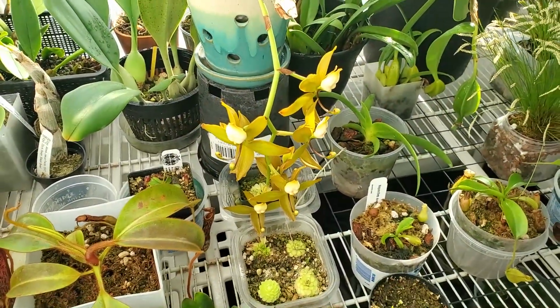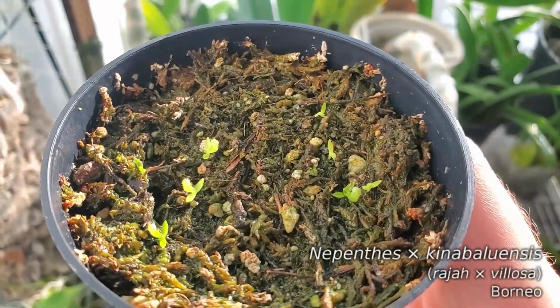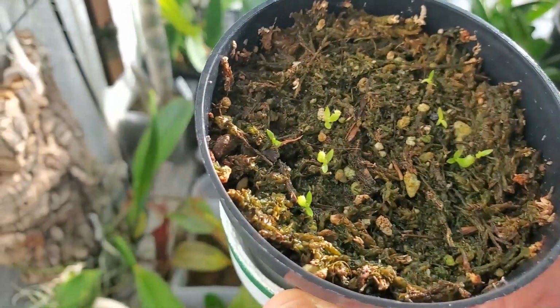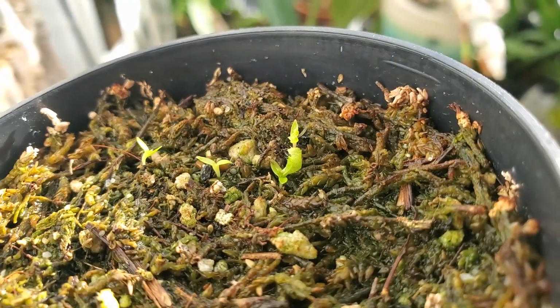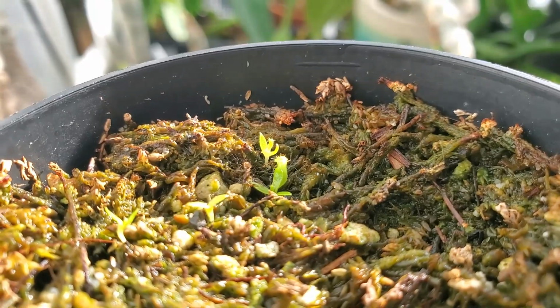A little update on my Nepenthes Kinabaluensis seedlings. Tiny little pitchers developing. That's super exciting. Some of them are faster than others. Some of them are bigger than others. Look at that one right there. That's the biggest one. It's got little pitchers already open.